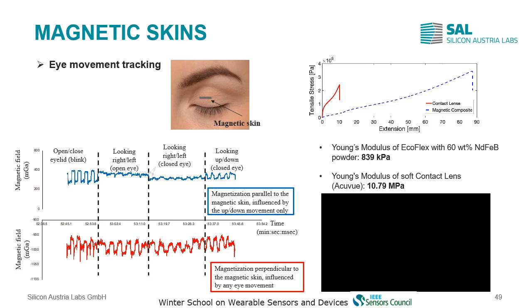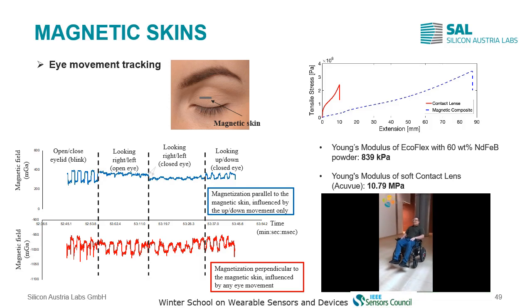And we implemented this to realize a smart wheelchair, where you can see here the user, who is a quadriplegic who cannot move the hands or legs or arms and can only move the eyes. And by the movement of the eyes, and there are the smart glasses with which we monitor the magnetic skin, the user was able to control the wheelchair simply by moving the eyes or other facial gestures.